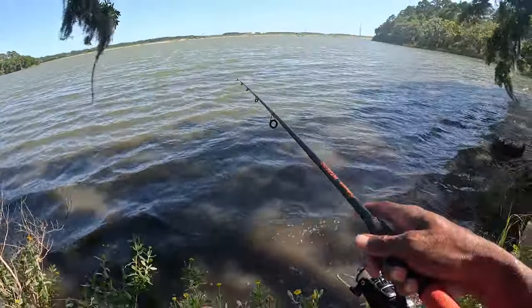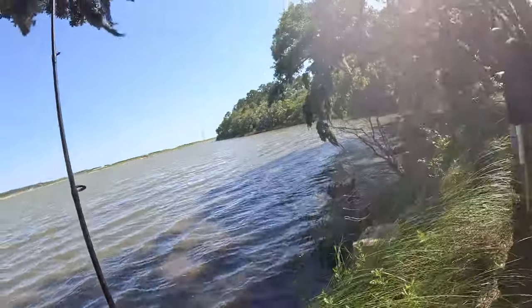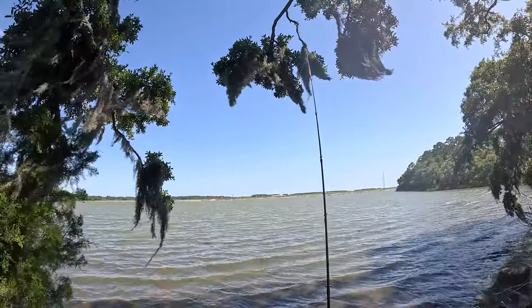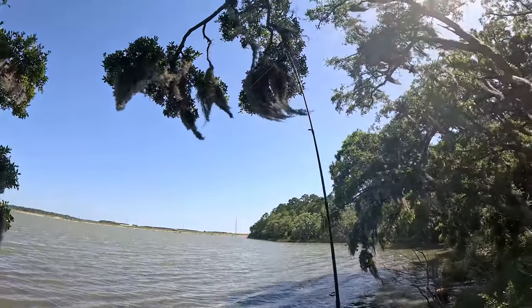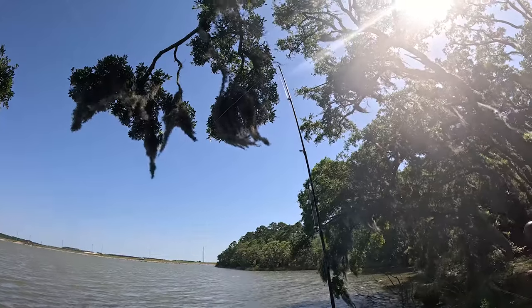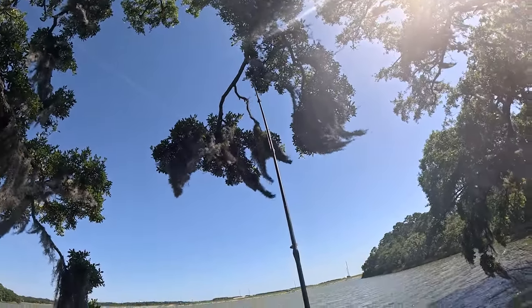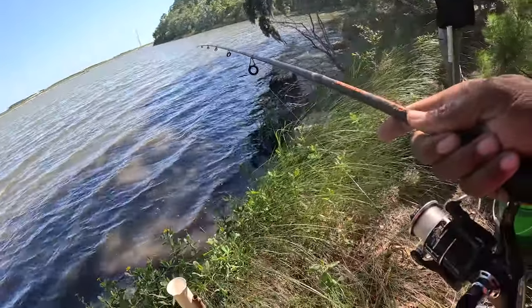Watch how long it takes from cast to catch. There's the cast. I'm gonna set the rod down and let's wait for the bite. Shouldn't take long. There it go. Something's biting it. Yep, there's the bite. See if we can catch it. And we got it.